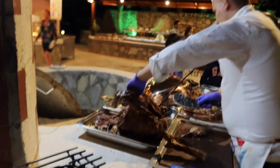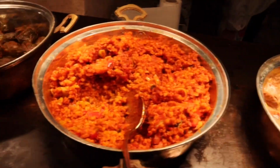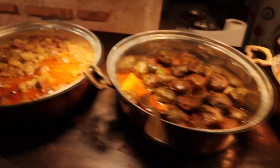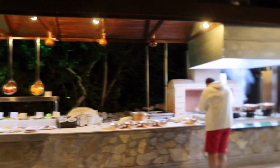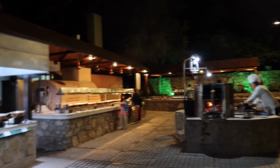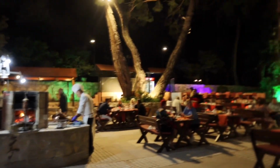So I would definitely recommend the Turkish restaurant. The hotel has a few different restaurants to choose from, Italian, steak ones, a sushi one, I believe, but the Turkish one, you have to go. You have to experience that one. I would highly recommend it. The dishes were incredible.